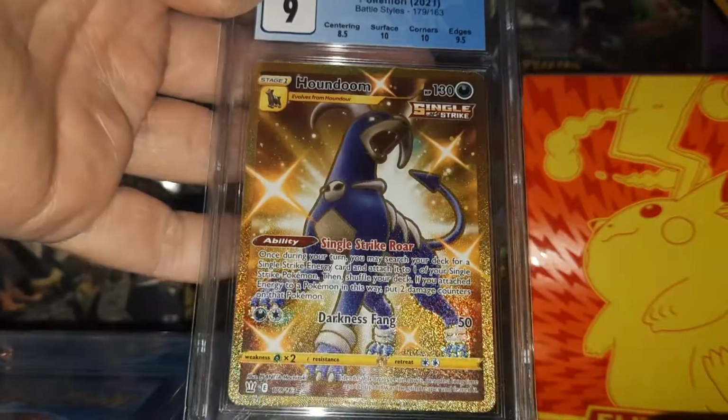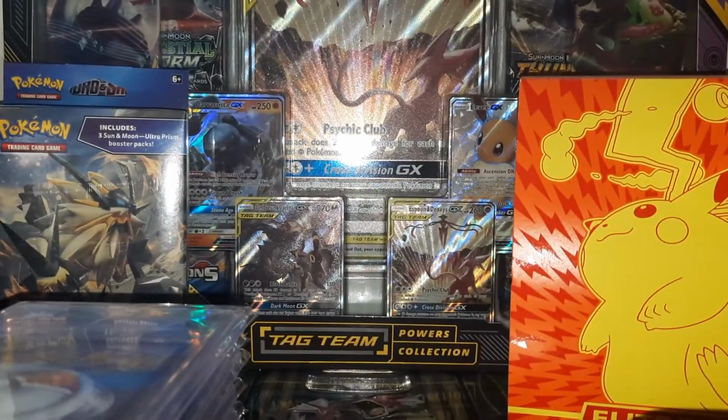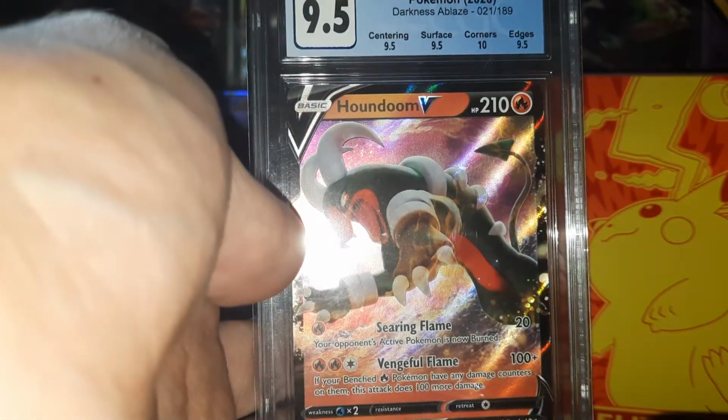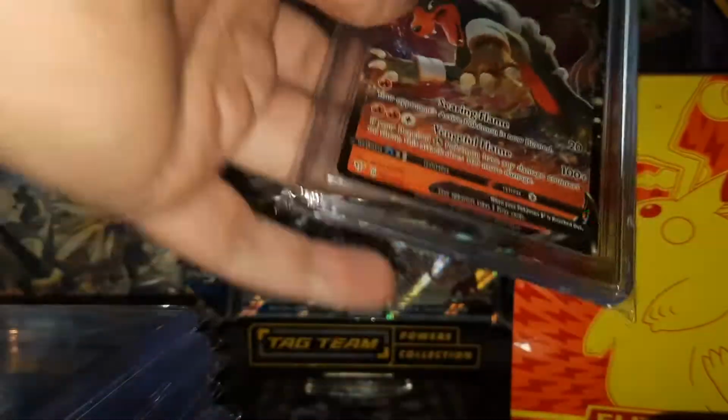One of my favorites, like I said, Houndoom, as you've seen. I've already got the Versus series, and then you'll see another one here. I just bought this one. It is a 9.5. It actually has very good subgrades. That's the thing about these subgrades too. Looking at 9.5, 9.5, 10, and a 9.5.